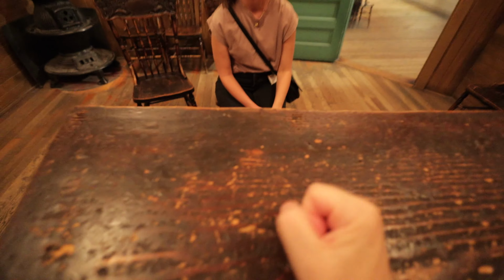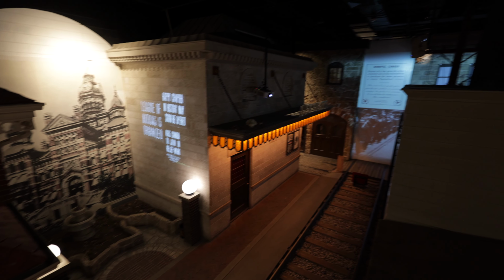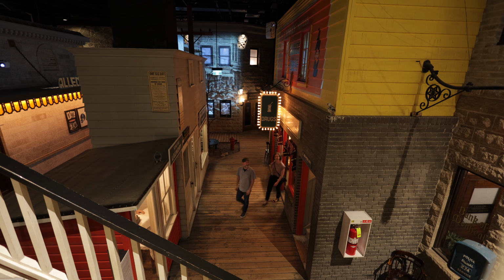Order! Wait, come back. I think the Winnipeg in the 20s exhibit is probably my favorite, right? It's so cool in here. Kind of feels like you're on the set of a really old, really awesome movie.